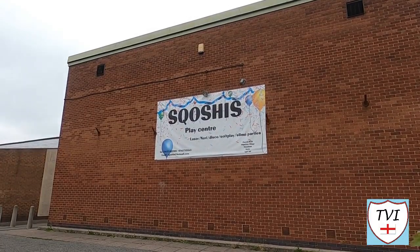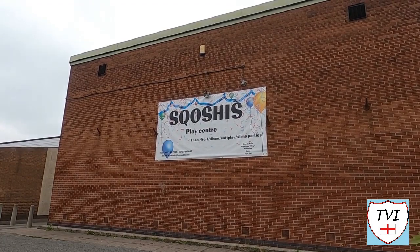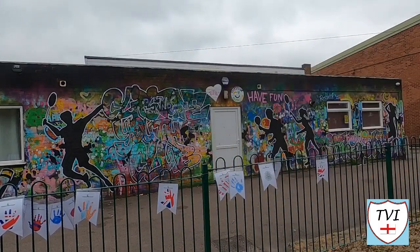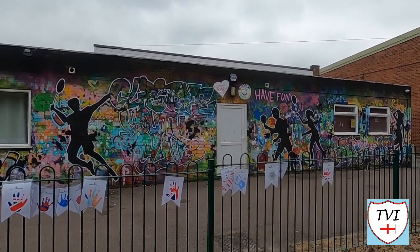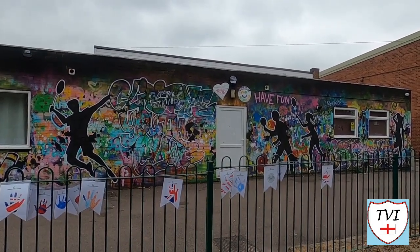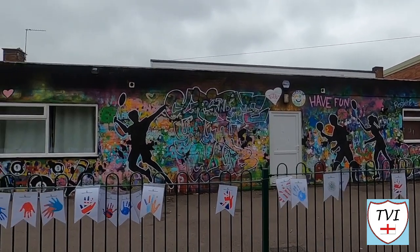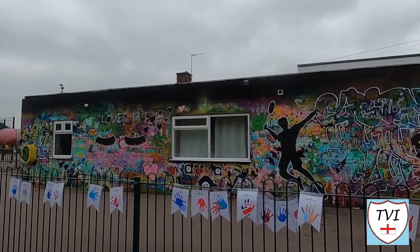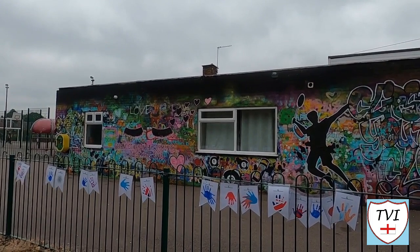It's a soft play centre, and it occupies the village's former squash courts. And next door you've got Clipstone Youth Club, with some very nice artwork on its walls. I tell you, sometimes graffiti and art are two things which are very interchangeable, aren't they? That's actually really nice, what's been done on the wall here. Makes it stand out well. Probably done by the children themselves, actually, you would have thought.